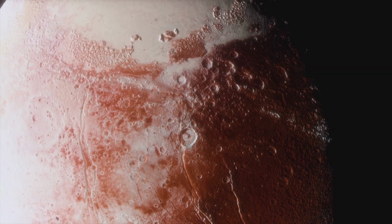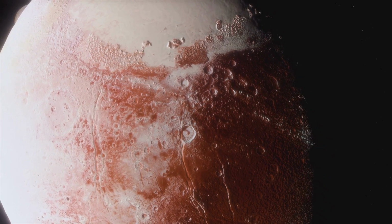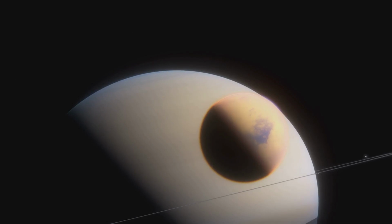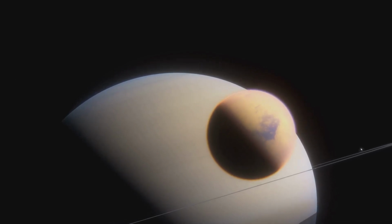This dark surface, likely covered in a layer of organic compounds, sets Proteus apart from moons like Triton, which exhibit brighter surfaces composed of ices. The origin and composition of this dark material remain key questions for scientists studying this enigmatic moon.